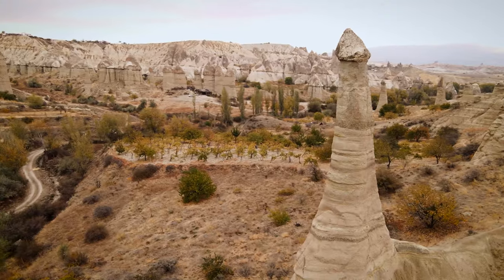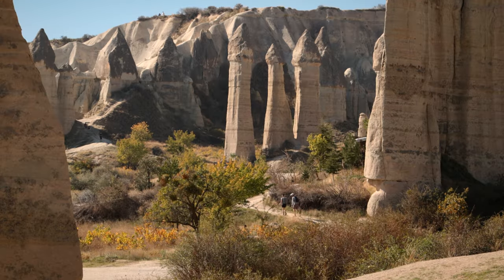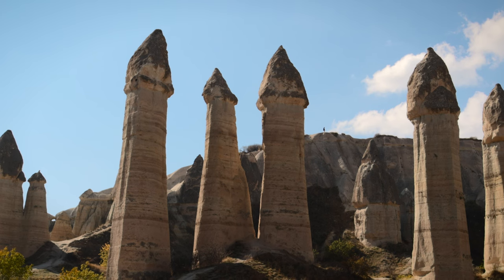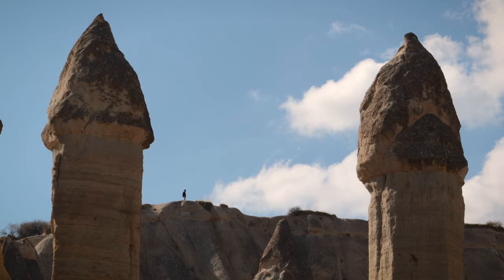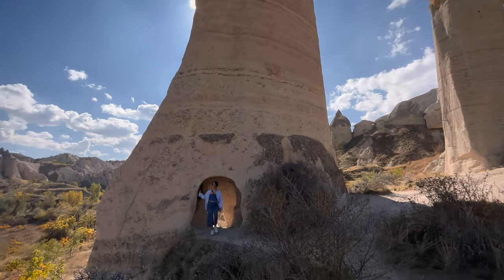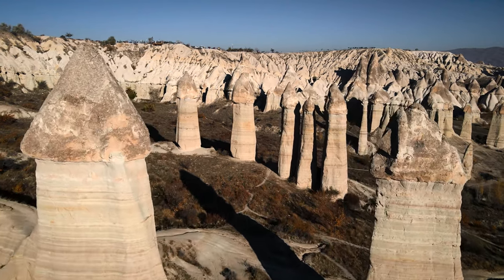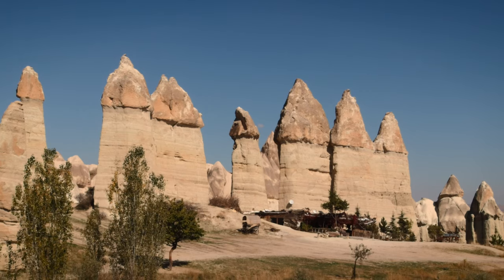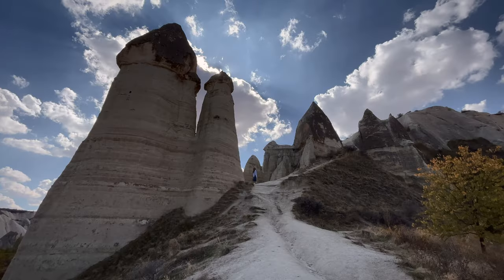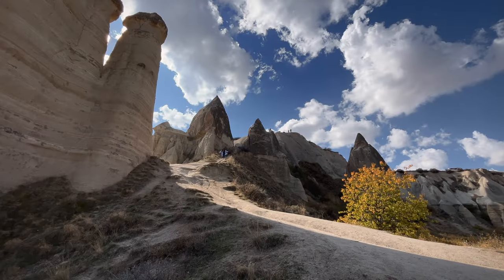These superb stones are a random natural creation, the result of 60 million years of wind and water erosion over the layer of solidified ashes from ancient volcanic eruptions. Have you already guessed why it's called Love Valley?